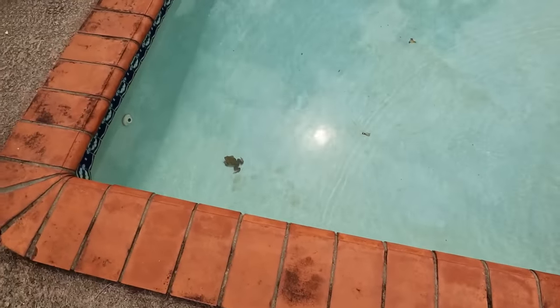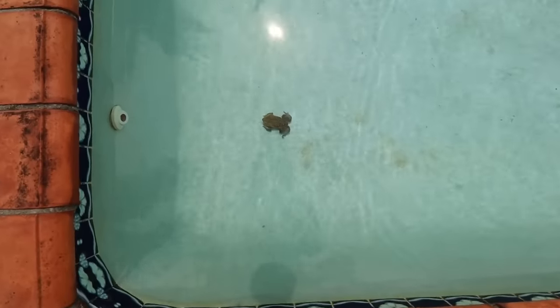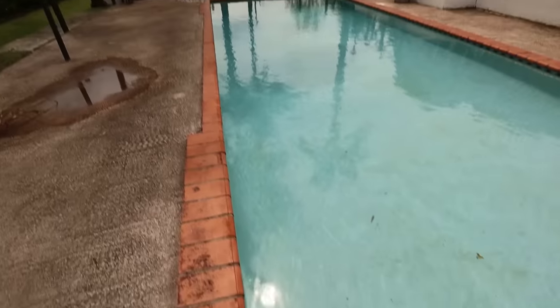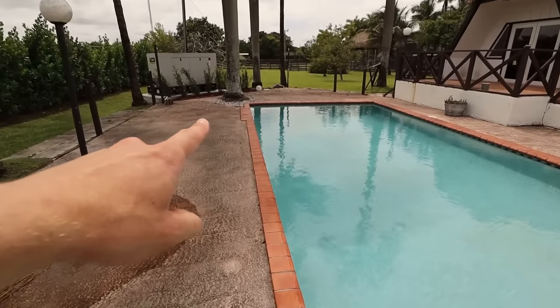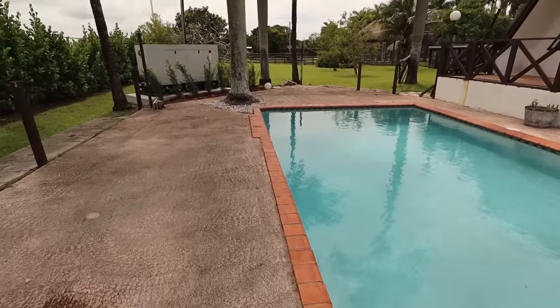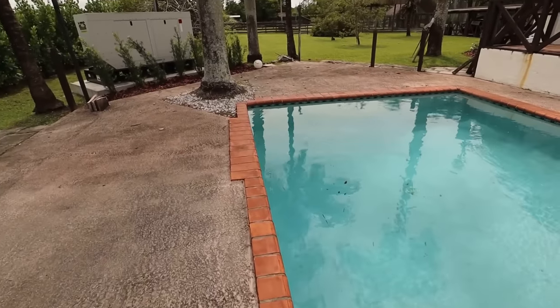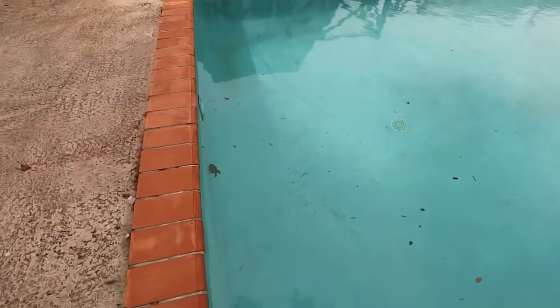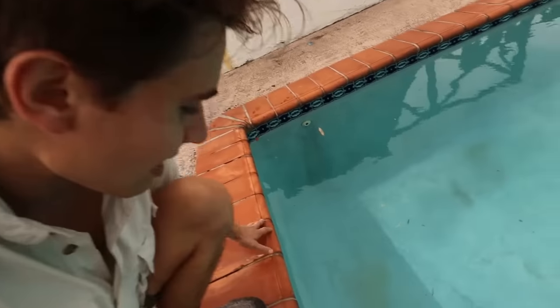So there's one here. We might need a net to get him. You can see that he's just way on the bottom, just kind of hanging out. And then I see another one, he's right here. We might be able to grab him. I'm seeing just one so far. Oh, there he is. He's going under, he's going under. This is crazy. Look at him. So hopefully he's gonna just glide up to the surface, and when he does, I'll be able to catch him.